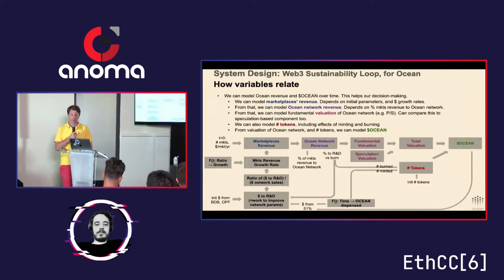And if you want to sort of really understand what's going on, here's the relationship of all the different variables of how revenue from marketplaces, this is an example for Ocean, revenue from marketplaces lead to network revenue, lead to driving the fundamental valuation, combined with speculation valuation, it leads to the total valuation, which leads to the token price, and then the token price loops back to driving growth, et cetera, right? So that's an example of a model. This is all online too, by the way, just sharing.